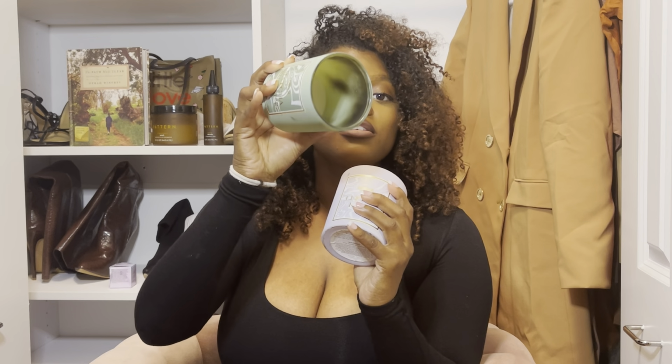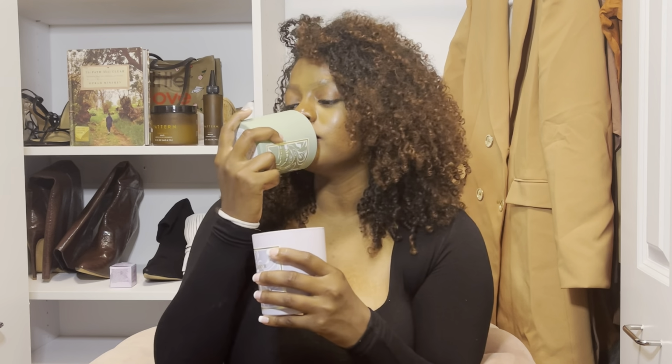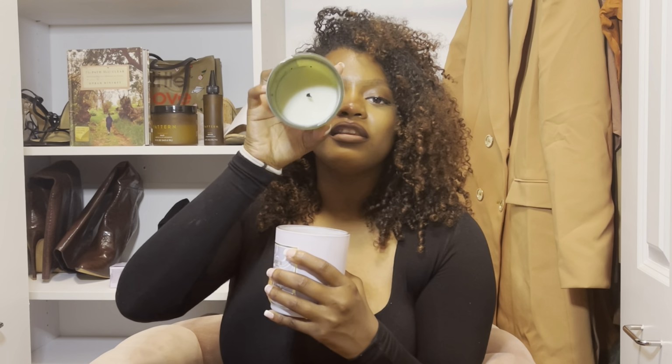The only thing about the candles that I don't particularly like is that they soot fairly easily, even if you follow the care instructions like clipping the wick and putting the lid on, they're going to soot. So that is the only thing that I don't really care about. But other than that, I love these and I will continue to burn these, and I will continue to support a Black woman's business and these wonderful scents that she has.